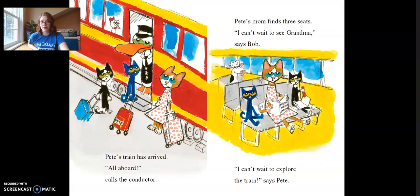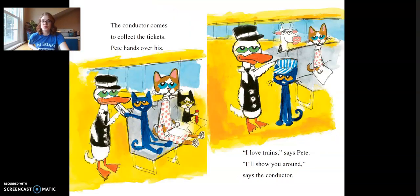Pete's train has arrived. All aboard, calls the conductor. Pete's mom finds 3 seats. I can't wait to see Grandma, says Bob. I can't wait to explore the train, says Pete. The conductor comes to collect the tickets. Pete hands over his. I love trains, says Pete. I'll show you around, says the conductor.